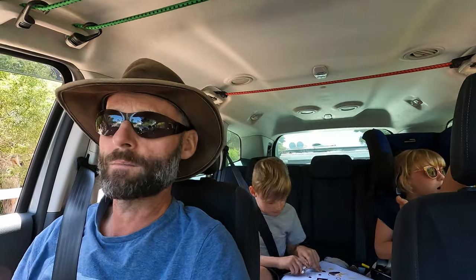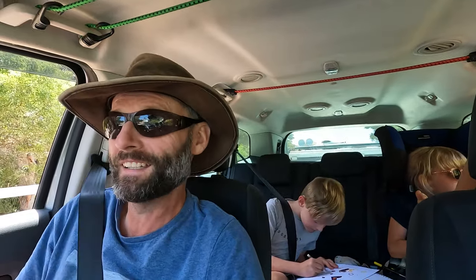So we've just pulled into the caravan park. We're staying at Hopetown Caravan Park, and man, it's windy. That's the disadvantage of traveling in a camper trailer. We're gonna have to strap everything down, put all the guy ropes out. We really want to put the awning up, get us some shade.